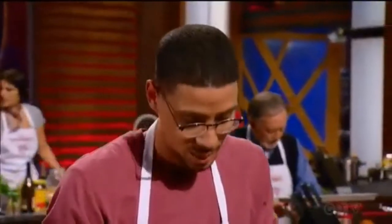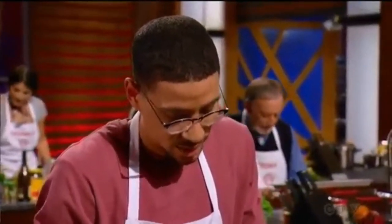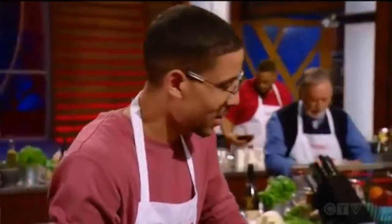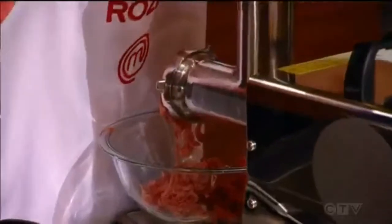What do you do at the hospital? I'm a housekeeper in the OR. Wow. As soon as the surgeries are over, I gotta be the guy to clean up the stuff. Wow. Did you make your own jerk spice? Yes, sir. I'm bringing it straight back to Jamaica. I got the lamb that I wanted, and if I successfully elevate it, the judges will be really impressed.